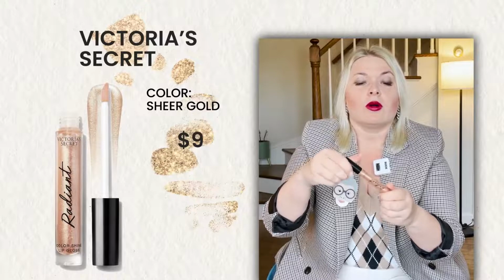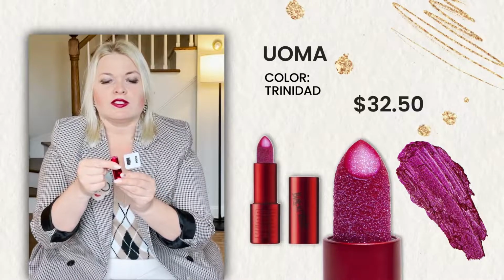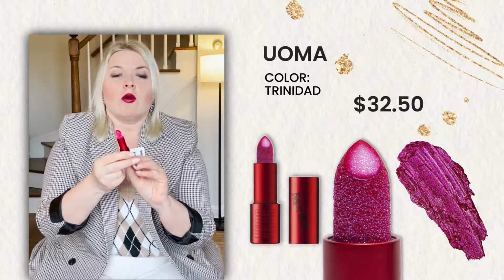Can you imagine it? This golden lipstick from Victoria's Secret is a chic and cheap option to use for everyday makeup. And I also like to use it on vacation because it glows so well in the sun and it's really nice for everyday using. And the last one is for super brave girls because it has sparkle on it and it has a very bright color.